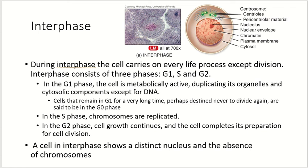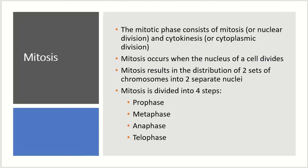The cell in interphase is going to show a distinct nucleus as well as the absence of chromosomes. Right? So after that happens, then we enter mitosis. The mitotic phase is going to consist of mitosis, which is our nuclear division, and cytokinesis, and this is where the cytoplasm is going to divide. Mitosis occurs when the nucleus of the cell divides, and mitosis is going to result in the distribution of two sets of chromosomes into two separate nuclei. So mitosis is then going to be divided into four individual steps. We've got prophase, metaphase, anaphase, and telophase.